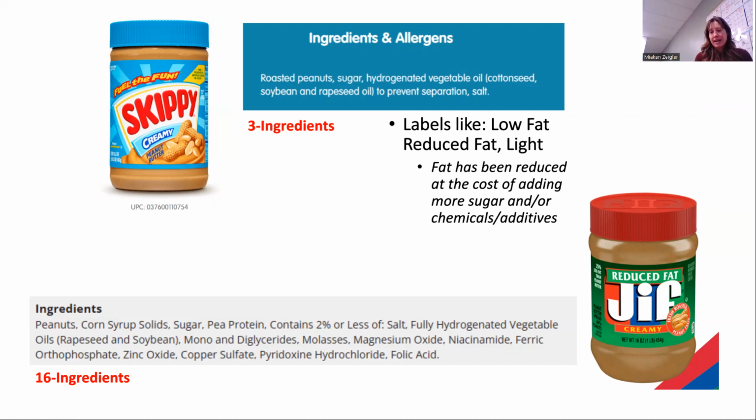But there's some people who think, I want reduced fat because what I've been told is fat is the bad guy. Okay. Anything that labels an item low fat, reduced fat, light, understand that fat has been reduced at the cost of adding sugars or adding chemicals or additives. So let's look at the ingredients in reduced fat Jif. There's 16 ingredients here. Peanuts, corn syrup solids, sugar, pea protein, and they say it contains 2% or less of, which okay, that makes it better because it's 2% less. But if I'm drinking water and it says you have 2% less of gasoline or oil, do I want to drink that water? No, it still has an impact in the body, right?